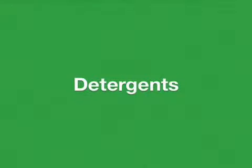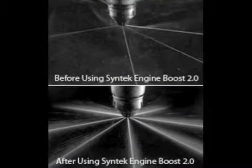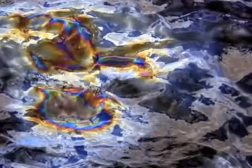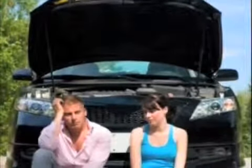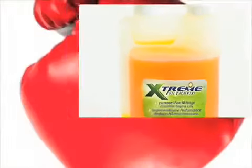XFT contains detergents that keep your engine clean and remove harmful deposits from fuel pumps and injectors, keeping your engine at peak performance. Even though your gas tank is sealed, between condensation as well as the oxidation process, you can't avoid getting water in your fuel. Water can be very harmful and costly to an engine, and it can also be a major contributor to fuel injector failure. XFT contains a demulsifier which helps remove water from fuel. As you can see, XFT packs a powerful punch.